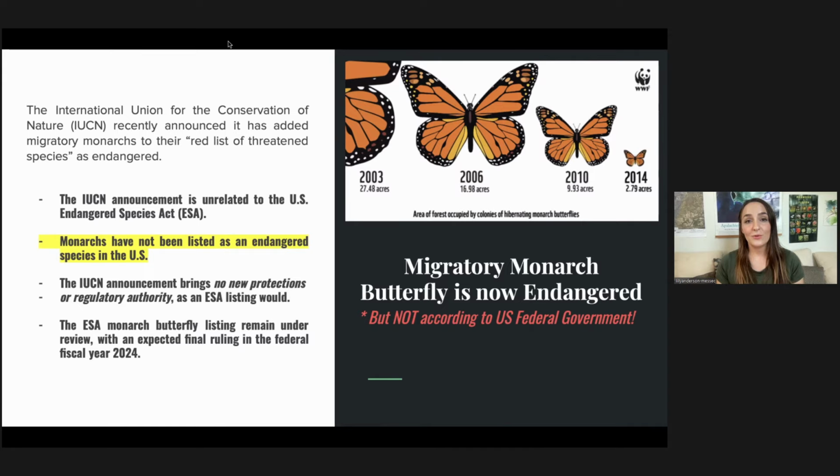And hopefully it will get listed as endangered, because with that would come a lot of habitat protection, which would mean conservation of land. And because this is a migratory species, there's a lot of land considered, and that could potentially conserve a whole lot of land and a whole lot of other species, both plants and animals, with it.